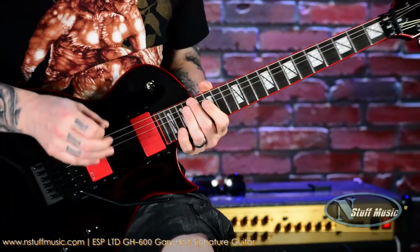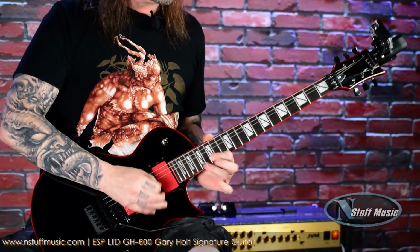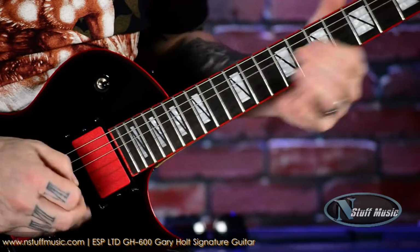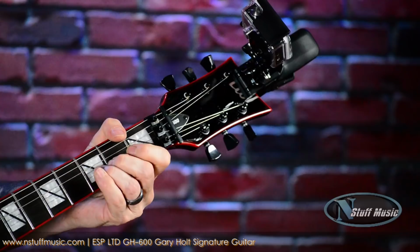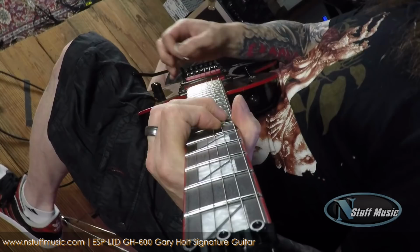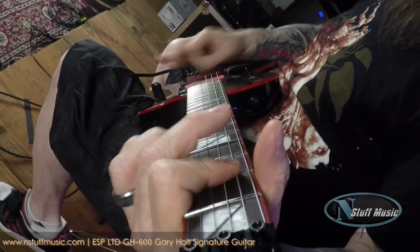Strings are nice and stretched in, that's for sure. Guitar. Nice. I could walk in any store like I did today and pick one up off the wall. It is actually totally functional. Like I said, I'd raise the action up because I like to fight it a little bit more. But killer guitar.